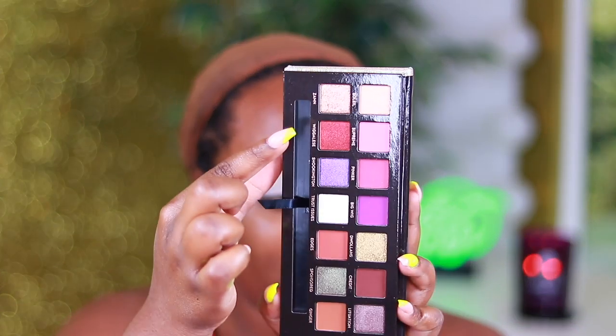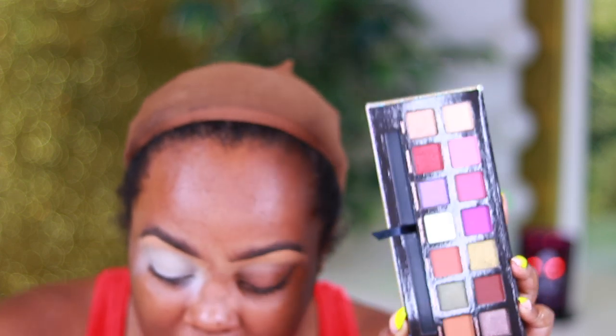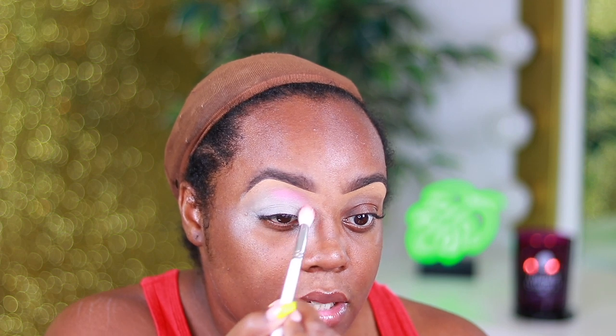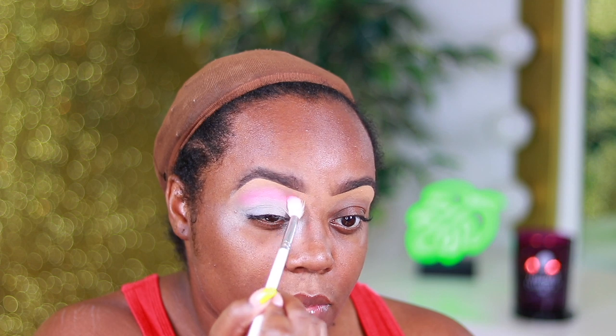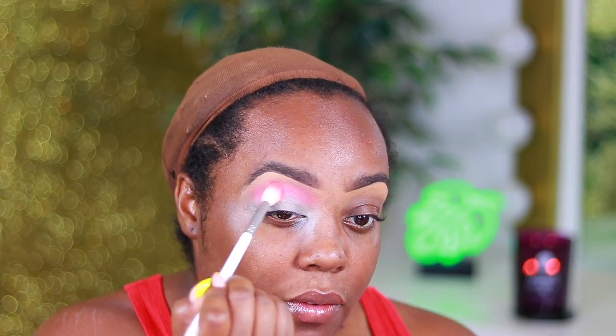Okay, so the first shade we are going to use is Supreme. It's the neon pink color. This color is really pretty, and I think it can make a really pretty lid color. And this is going to go into my upper crease. This is going to be my transition shade. Since I'm working with purples, I wanted to do something a little different and, instead of a neutral color in the crease, do more of a pink in the crease. I'm using a JH32 brush to apply this.